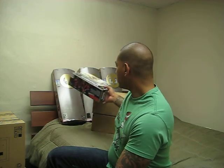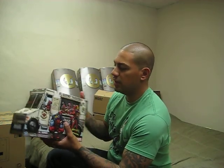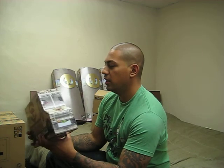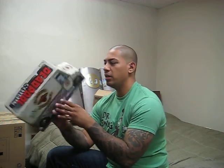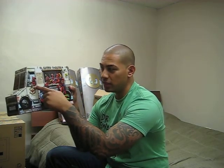Alright, this right here is the Deadpool taco truck. Alright, the Deadpool taco truck. Not going to open it up because all my figures are sealed. But in here you have several figures, including Deadpool. It's a lot of the guys from the Deadpool multiverse. You have Deadpool, you have Lady Deadpool, you have Kid Deadpool, Dog Deadpool, Squirrel Deadpool, and Champion of the Universe Deadpool.